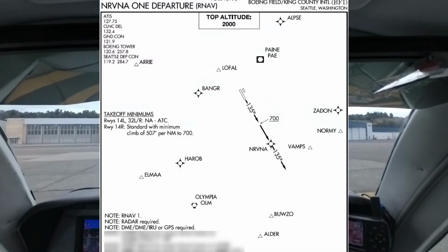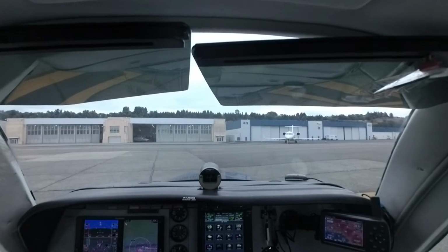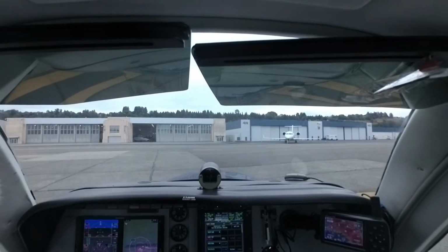And we're doing the Nirvana 1 departure. RNAV departure, climb runway heading 700, then a track of 135 to Nirvana. 2000 is the top altitude. We'll expect vectors to join the approach. Seattle and Olympia VORs. And ground 574 so far. Squawking 4727, we'll get 19.2 in there when we switch over.